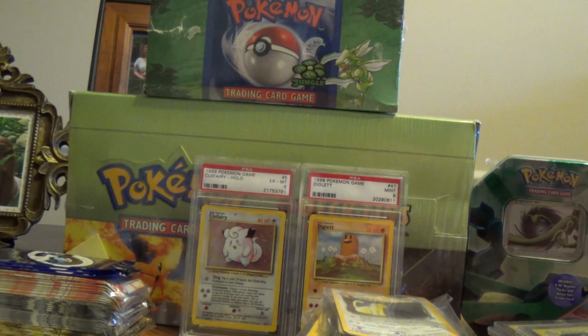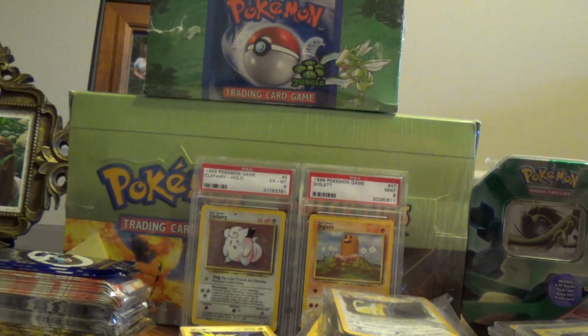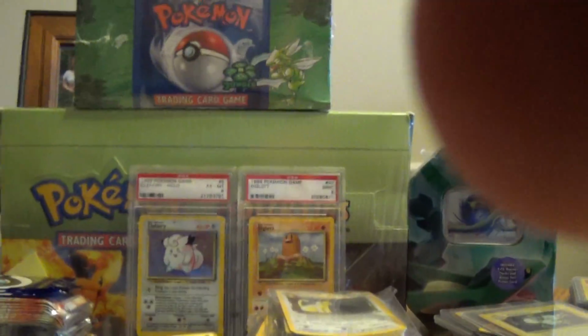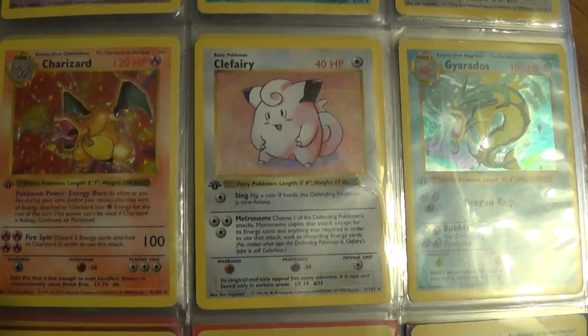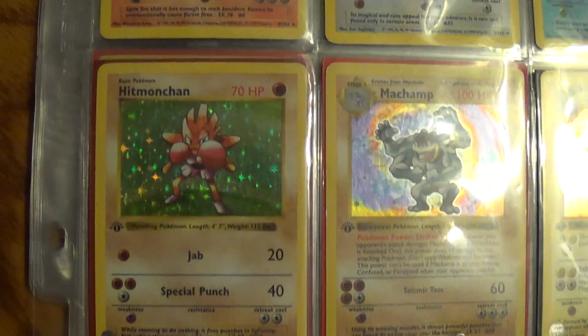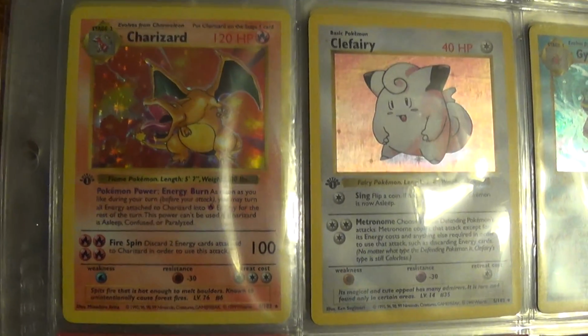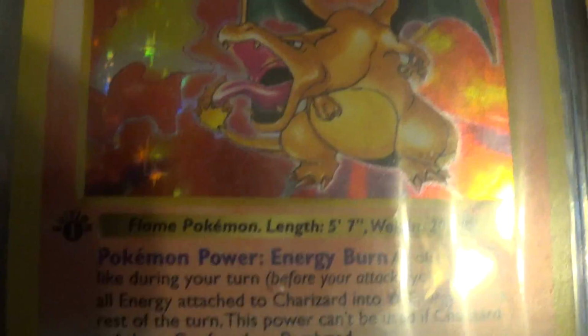Finally, this is not sealed product, but I think you'll enjoy it. I'm gonna lift this up because this is a set. It's a first edition Shadowless base set. I got it for a pretty good price. And I was really surprised that every single one of the first edition stamps, if you look at them, they're legit. They're not the fake stamps. I'll take the Charizard out just to let you see it.